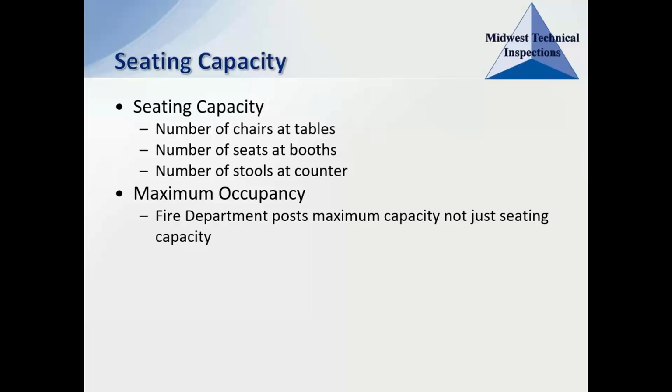These are very similar items, but they are slightly different in that the seating capacity is strictly looking at how many people can be seated at any one time. So looking around, give us an estimate on how many chairs there are at the tables or booths or at the counter. Now, the maximum occupancy is designated by the fire department, and there should be a posting somewhere in the building that tells you what that maximum occupancy is. Most of the restaurants that you go to are going to have it posted right there at the front entry, by the hostess counter or the hostess desk.